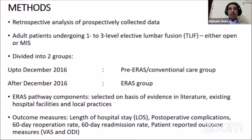The ERAS protocol was implemented in our hospital in December 2016. All patients operated before that constituted the pre-ERAS or control group, and all patients operated after that constituted the post-ERAS or intervention group. Only adult patients undergoing 1 to 3 level elective transforaminal lumbar interbody fusion were included. The ERAS pathway components were selected on the basis of evidence in literature, the existing hospital facilities, and the prevalent local practices by a multidisciplinary team.